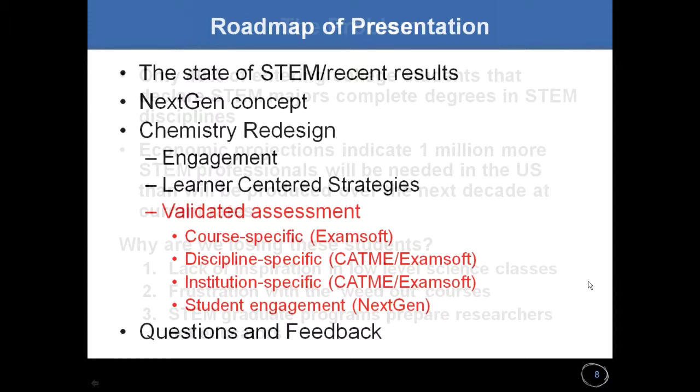Then I'll also talk a little bit about student engagement and how we're attempting to validate an assessment for student engagement. It's been shown that engaged students perform better in courses. However, the evidence for student engagement is largely anecdotal. So the NextGen program here at UNT is working on an instrument that will help us quantify student engagement, and I'll talk some about that.